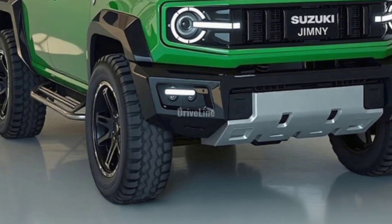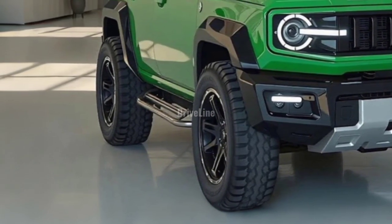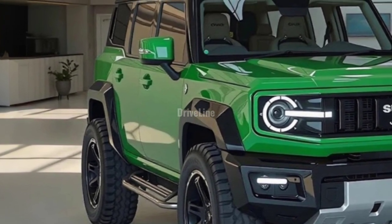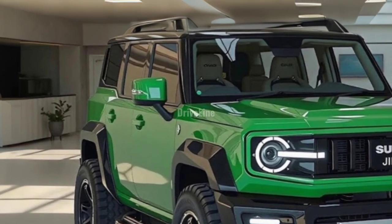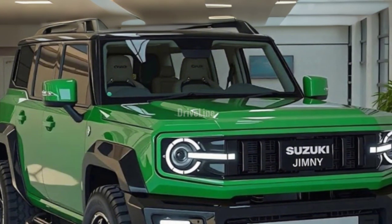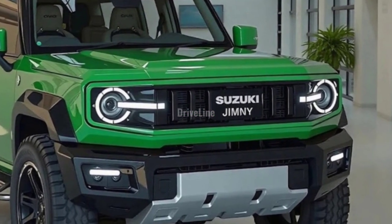In select markets, Suzuki is even testing a turbocharged variant, offering just the right punch for highway cruising while maintaining its nimble off-road balance. Paired with a 4WD All-Grip Pro system, manual transfer case, and low-range gearbox, the Jimny 2026 can still claw through mud, climb steep rocks, and wade through rivers like it was born to.